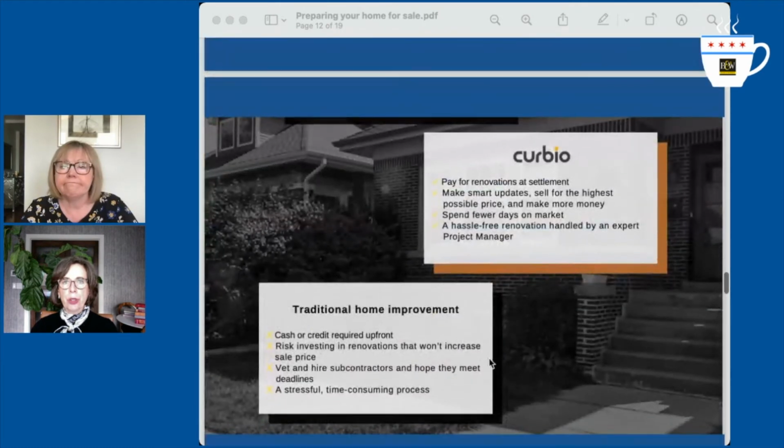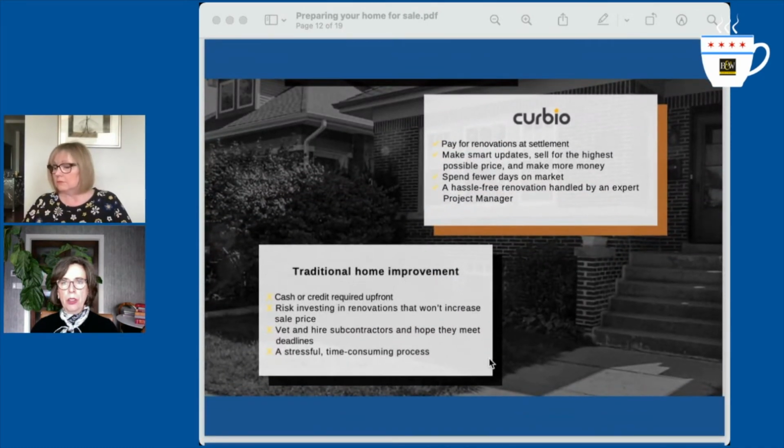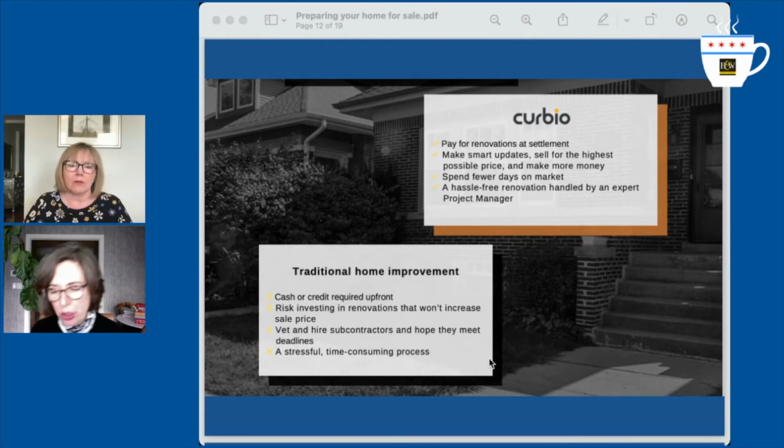But isn't there also something to consider, you don't actually get to decide on the finishes. They choose the finishes based on their research. Isn't that right? No, they let you choose. Among the range, though. Right. They're not going to let you paint a purple wall. Exactly. That's what I wanted to make sure. Right. Yeah.